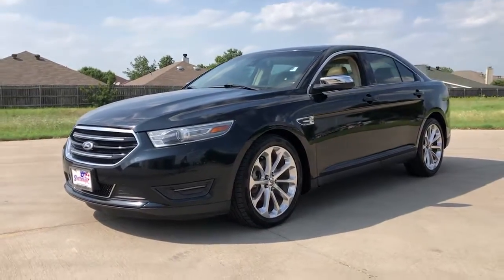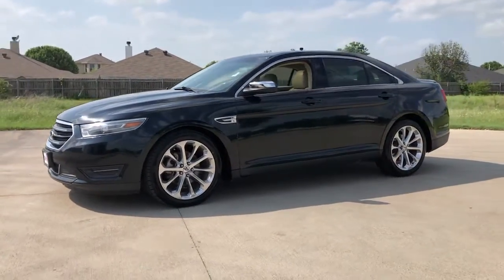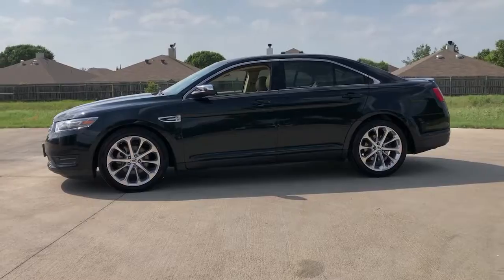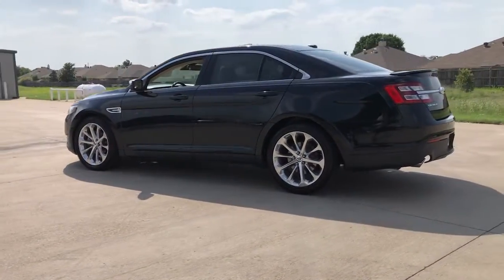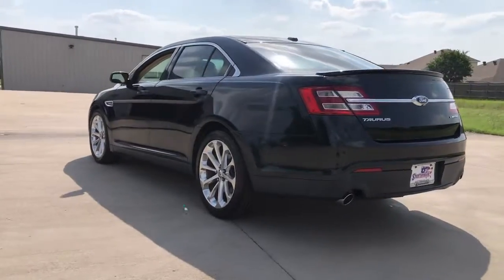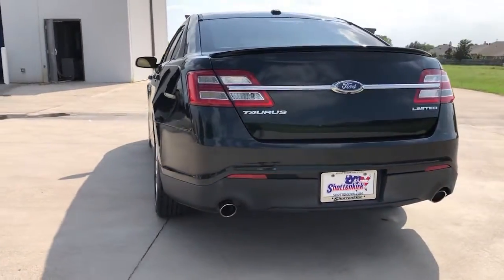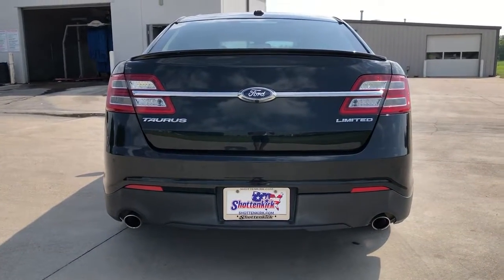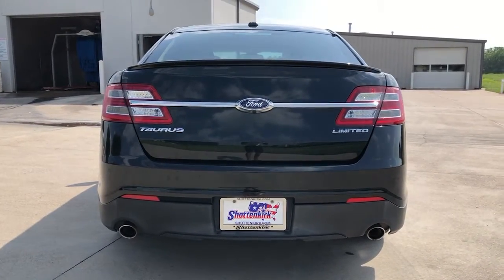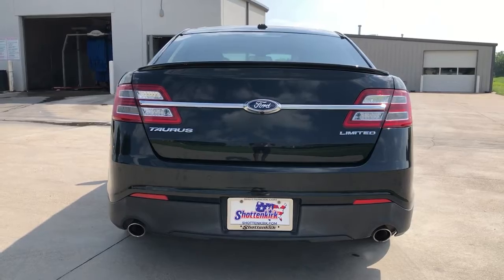Enjoy the view of this 2014 Ford Taurus. This vehicle still has fewer than 90,000 miles on the clock, so it won't last long. Turn heads when you arrive in this bold and sophisticated Taurus. Its full-size sedan comfort, fine craftsmanship, elegant lines, infotainment, and safety tech create the perfect blend of refinement and performance.